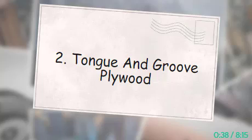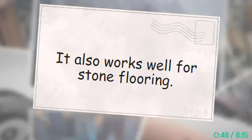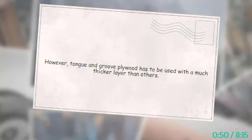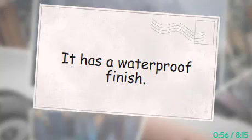2. Tongue and groove plywood. This plywood type is widely used for various woodwork, including bathroom floors. It also works well for stone flooring. However, tongue and groove plywood has to be used with a much thicker layer than others. It has a waterproof finish.